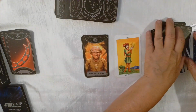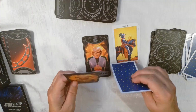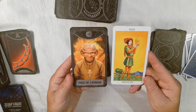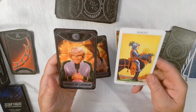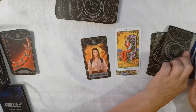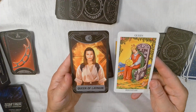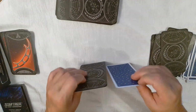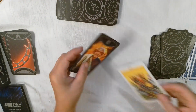Okay, then we get to the court cards. And we have Dr. Rega, Goss, Vash, and Bach.